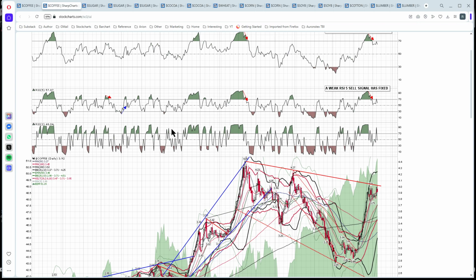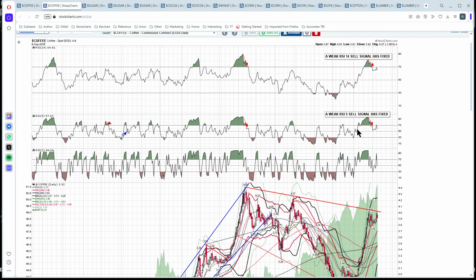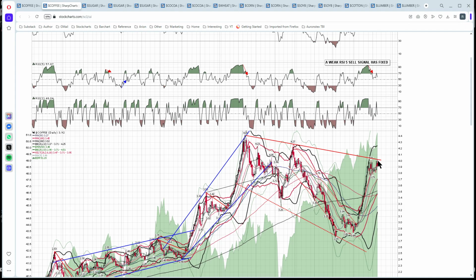Right, coffee. We've reached a trend line here. This is an overall bull flag, I think, and it's really quite a nice one. And I drew it into this trend line weeks ago, and we've gone up and tested it perfectly. Now, I would note that we've got a weak RSI 5 sell signal fixed, we've got a weak RSI 14 sell signal fixed, and full size ones brewing on both. And we reached an area where we could actually, of course, come down considerably.